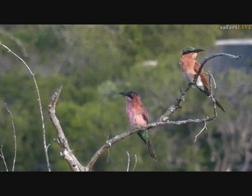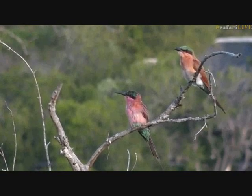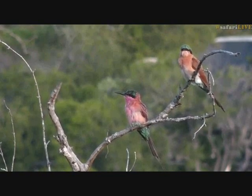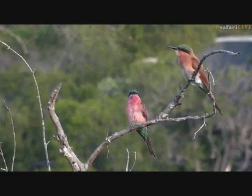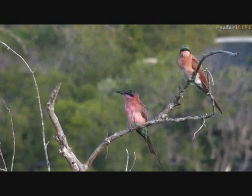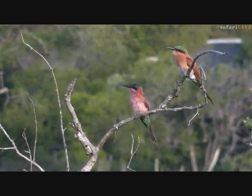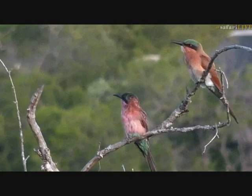A beautiful bird and the first of the season for me. Finally having a chance to see a Carmine Bee Eater. That beautiful pink bee eater that has felt their absence recently. It felt as though they've come back late this year. And you can see the one on the left looking a little bit bedraggled and a little bit sorry for itself, having just undergone an enormous journey.